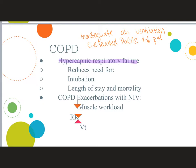So COPD exacerbations, if we use non-invasive ventilation, it's going to decrease the muscle workload. It's going to decrease the respiratory rate and increase their tidal volume. So if they are in an exacerbation and they're using accessory muscles to breathe, they are just breath stacking. So they are trapping their air in their lungs. They're going to increase their PaCO2 that way. And we are going to offer assistance with the non-invasive ventilator. And that air and that pressure is going to help open the lungs and give them the time that they need to get that air all the way out.